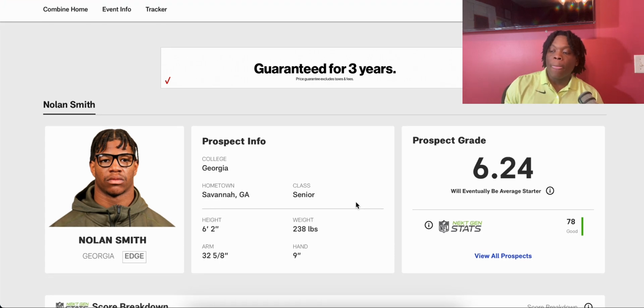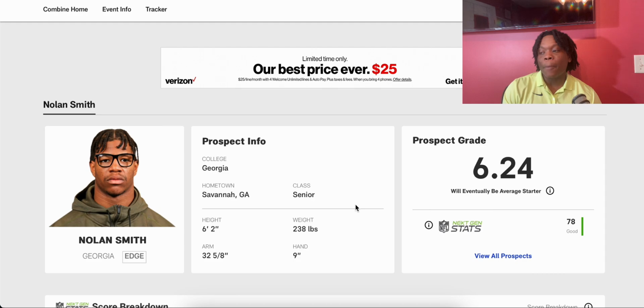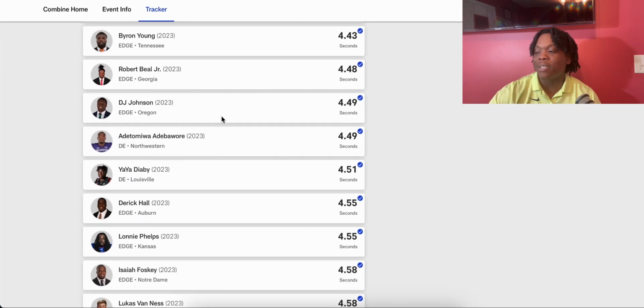And some people, for their scheme, he might not be a fit. But when we talk about ultra athleticism, you want to take those guys that can bend, that can get around the edge, that are elite twitch athletes. And he's in that category. We talk about Micah Parsons, elite twitch. He's not the biggest guy as far as a true big edge that can stop the run, and he even struggles with that today. But where he makes his money is off that edge, bending, being twitchy, being athletic. Nolan Smith showed me he has some of that same stuff.